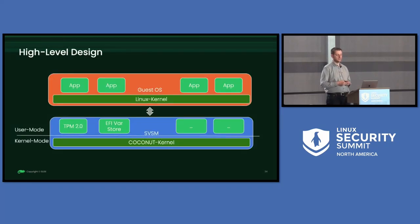So here's a high-level design as a summary for the COCONUT SVSM. The COCONUT SVSM runs alongside the guest OS within the trusted execution environment. It makes a distinction between kernel mode and user mode. The kernel mode runs the COCONUT kernel, and the user mode runs the services as separate tasks. And the guest OS runs in the lower VM privilege level or in another TDX partition and interacts with the SVSM either directly or indirectly. And the guest OS, of course, has a separate kernel and user mode differentiation.